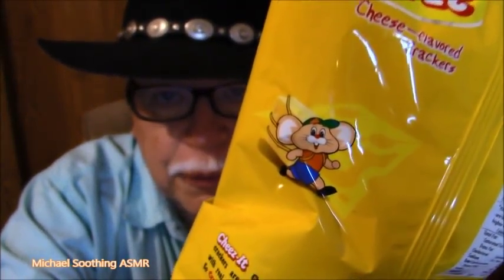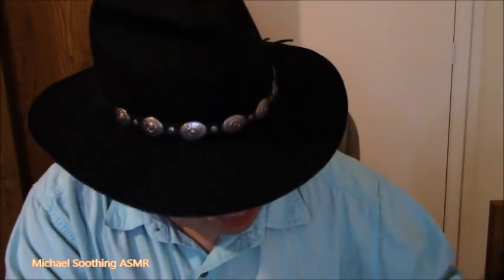Here we have a Filipino version of a cheese snack cracker called Cheese It. I've never tried them, and I'm not going to try them right now, but I might try them later and report back to you. There's a little mouse on the back going for some cheese, I would assume. Cheese is yummy, but wheat flour, coconut oil, cheese, salt, sugar. At least there's no weird ingredients in it, so I think that's safe to eat.